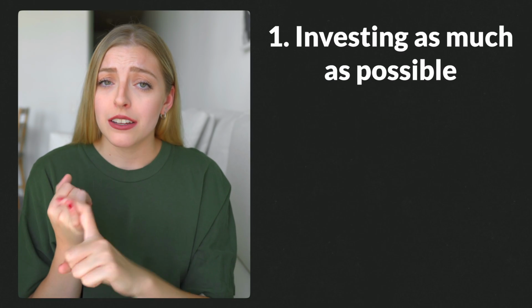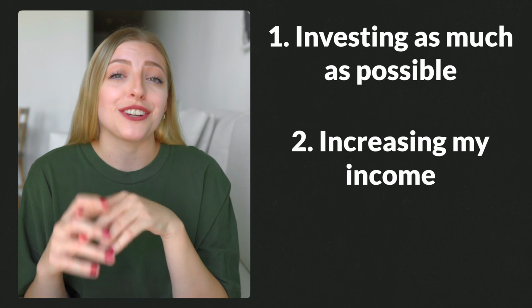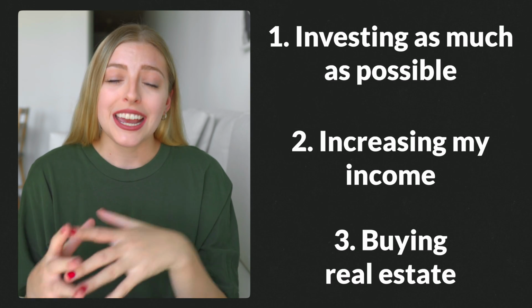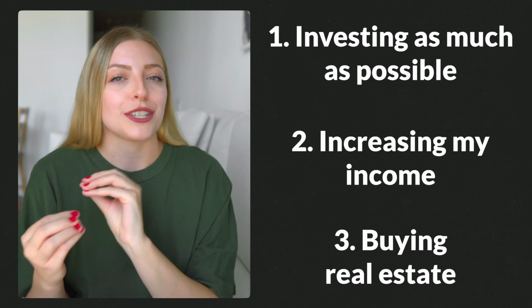Now, I have 3 main financial goals that I'm working towards. Investing as much as possible while I'm young, also increasing my income as much as possible. Dennis and I have definitely been focused on increasing our income streams and have been over the last few years. And then the last one is also buying real estate. Ideally an investment property first, that's still a TBD for now, but eventually a place for us to live in.